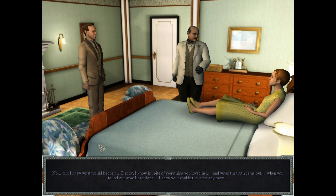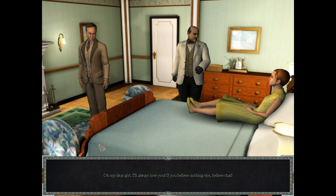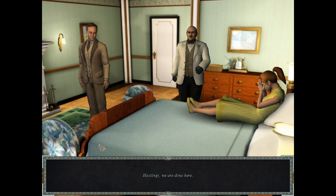Daddy, I know in spite of everything you loved her. And when the truth came out, and you found out what I had done, I knew you wouldn't love me anymore. Oh, my dear girl, I'll always love you. If you believe nothing else, believe that. Oh, Daddy, Daddy, I'm so sorry. Hastings, we are done here.